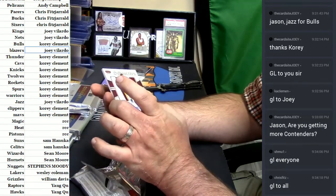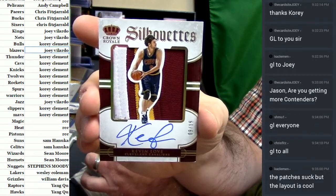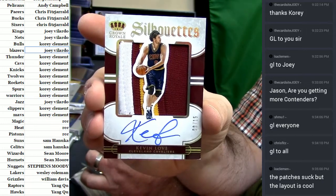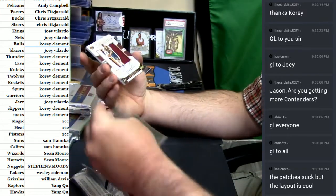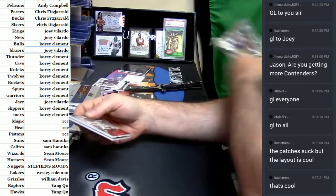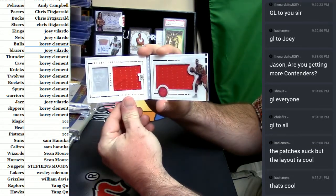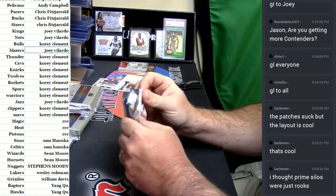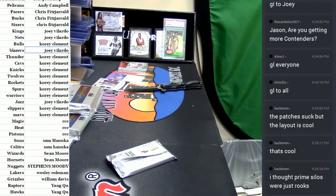Oh, it's nice. 9 out of 15. 3-color prime silhouette for the Cavs, Kevin Love. That is why you open this stuff. Prime Silos. And 40 out of 199, Bobby Portis. The vets are numbered to 15. I think the vets are all like super low numbered.